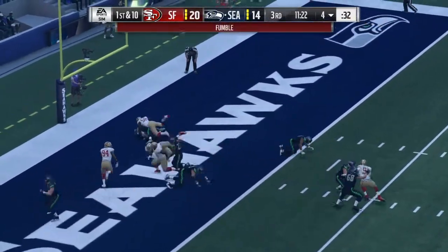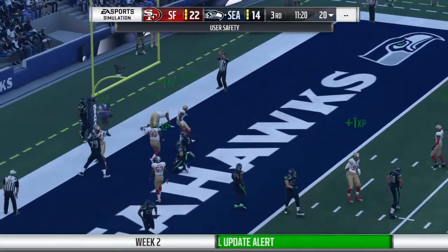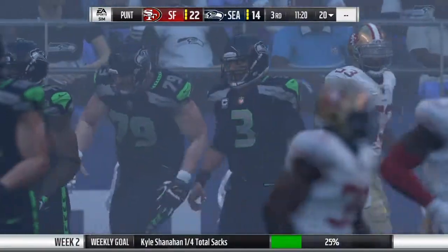Wilson in trouble, and the ball's out. It's in the end zone loose. And this will be recovered at least by the offense, but he'll be taken down in the end zone, and that is going to be a safety.